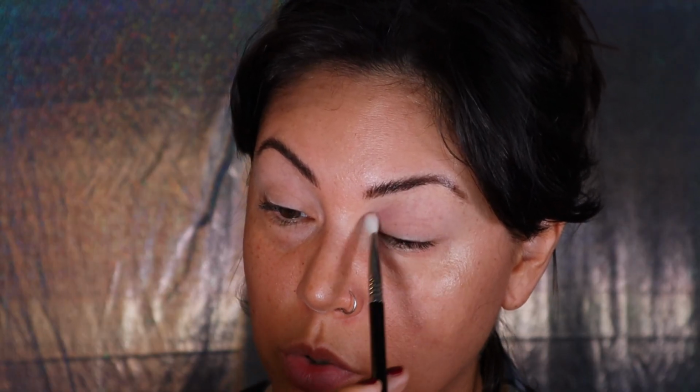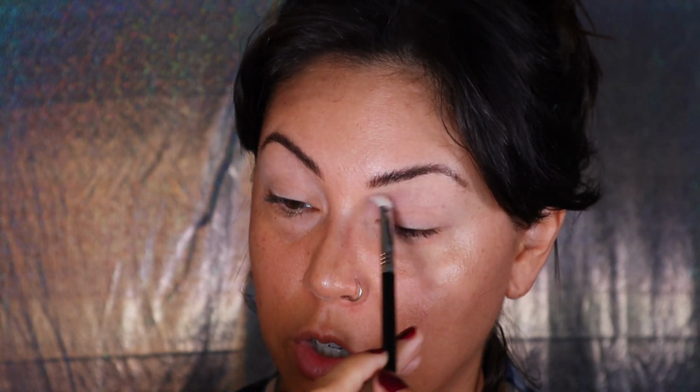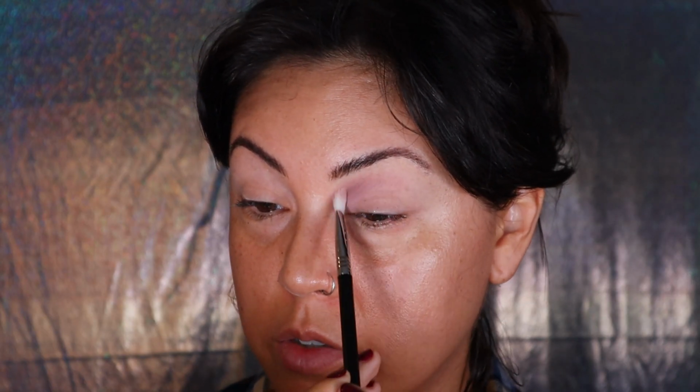I'm going to do what I always do, which is I really enjoy packing a nice medium tone here underneath the inner part of my brow bone, and blending that up into the brow bone and into that inner corner socket. I just think that where these shadows get placed is the most appealing on me. And we're just going to blend, blend, blend.